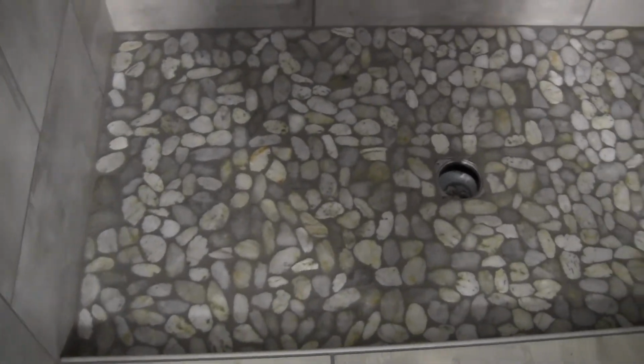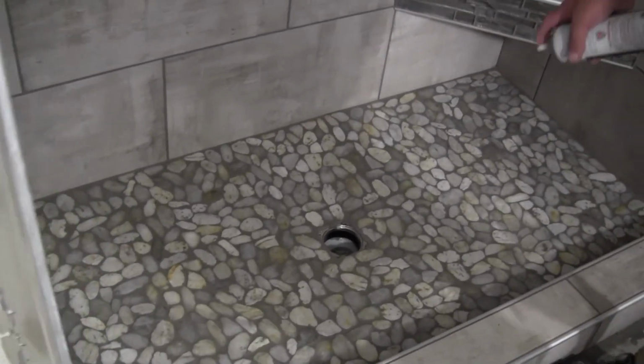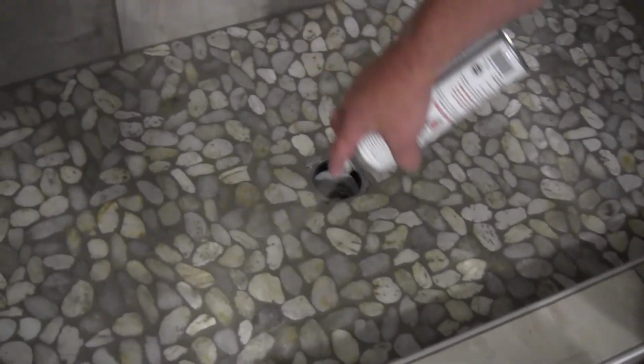I mean, they say that it lasts for a while, but just to be safe, maybe seal it for sure once a year. Put a couple of coats on and you should be good to go. It seems to be a good product, and it's real easy to use.